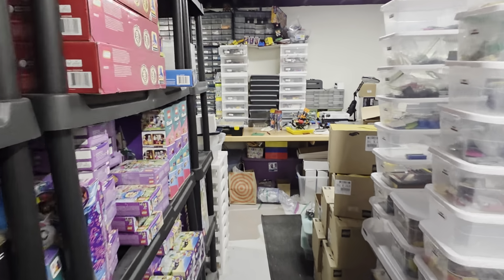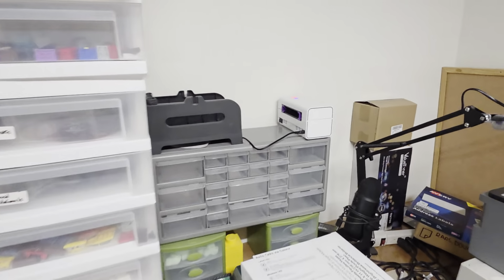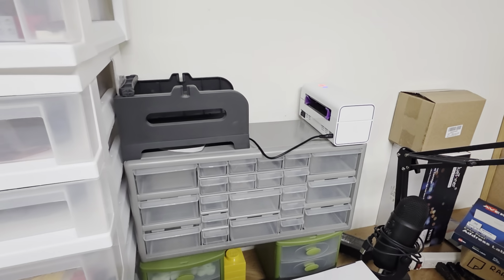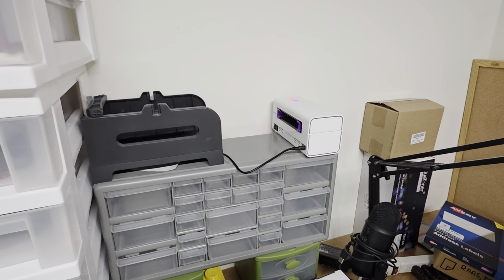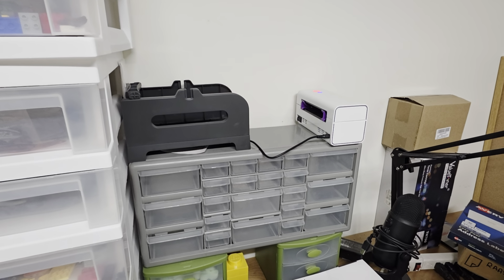Hello again. I'm back here over in Ben's area, but only because the sticker printer's here, and I forgot I used the last label. So I have to get more labels loaded before I can print the label for that last package and get it to the post office. So we're going to see if I can get this done quickly enough. But there you go. Went through another 500 labels.